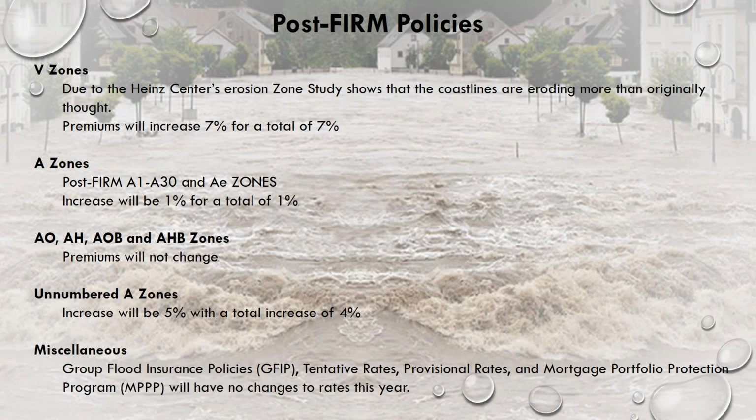A zones, which are anything A1 through A30 and an AE zone, will increase about 1% for a total of 1%. The good news is anything in an AO or AH, or if they have a base flood, so AOB or AHB, the premiums are not going to change. And for unnumbered A zones, the rate increase is going to be roughly about 5% for a total increase of about 4%. And any policies in a group insurance policy or MP3 policy or policies receiving tentative rates, provisional rates, there is not going to be any rating changes for those either.